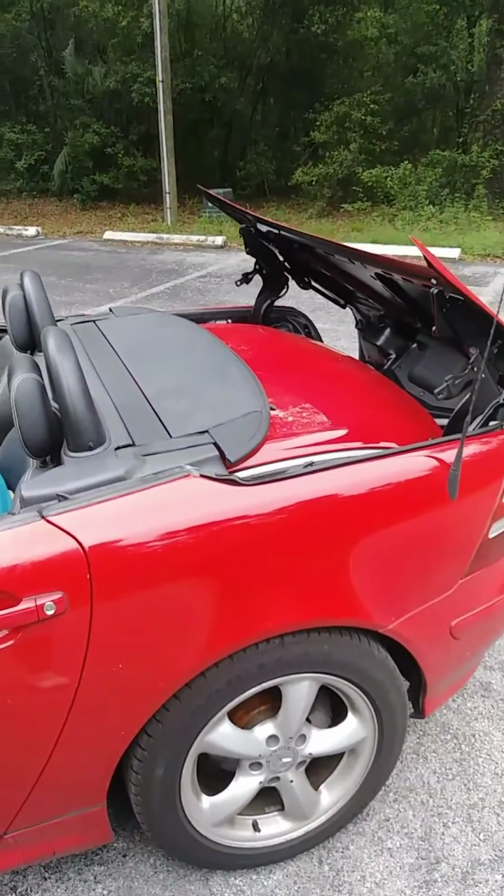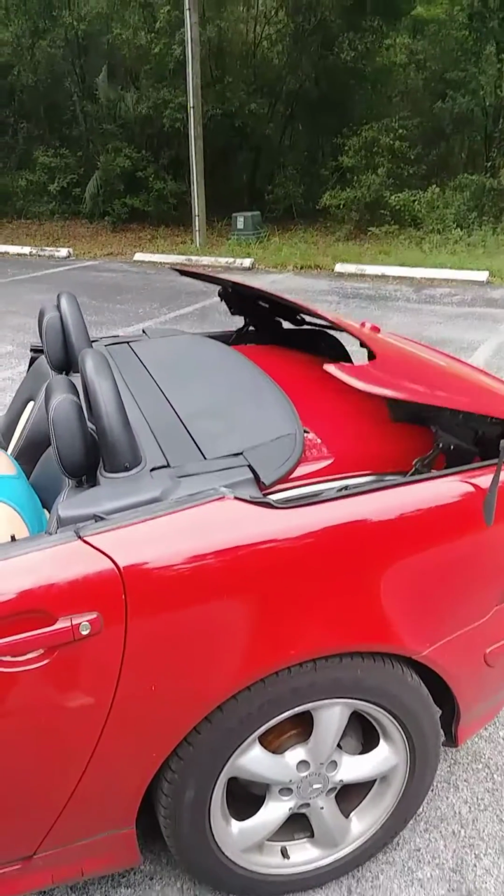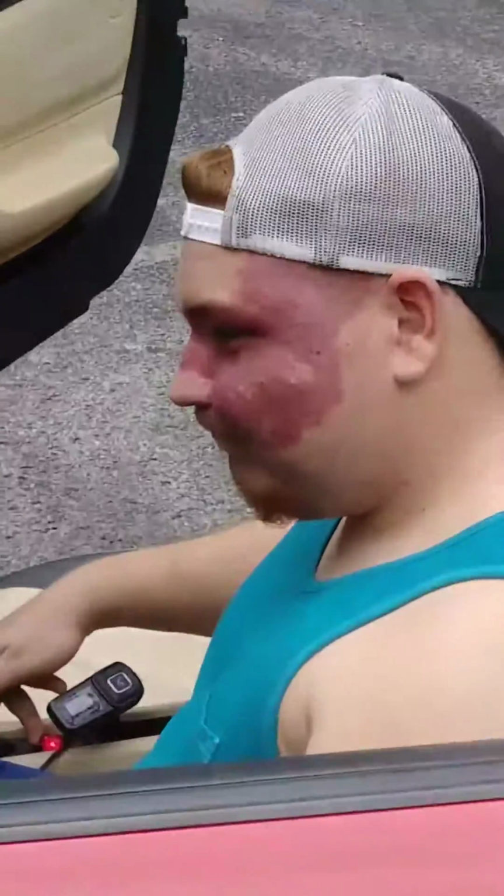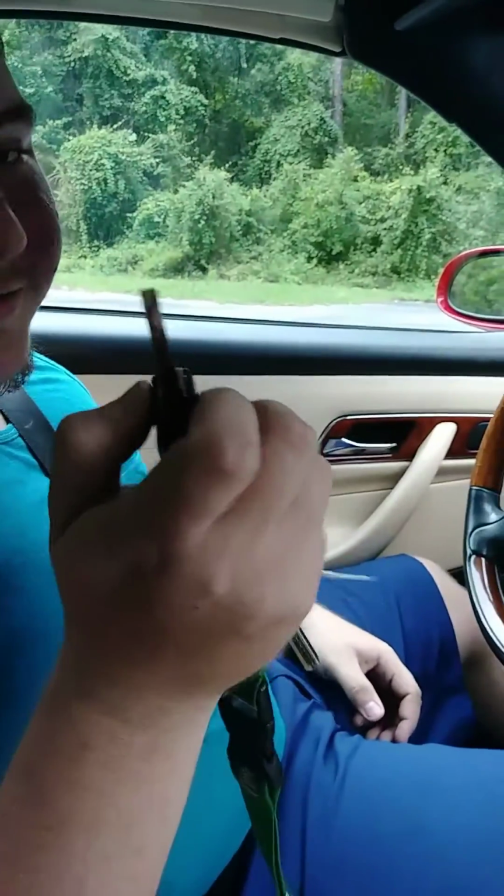Would you look at that? Now granted, it is a little slow, but it works. Well, now we know everything about the car that you would probably need to know, so let's go ahead and take it for a drive.